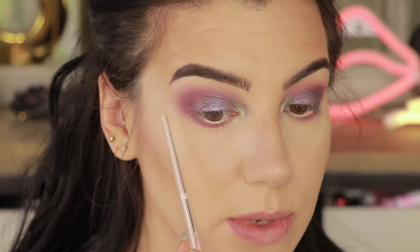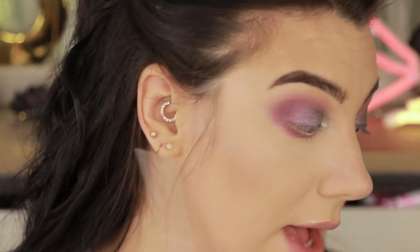I'm going to conceal underneath my eyes and then we will move on to the lower lash line. Okay, I concealed underneath my eyes and I ran a little bit more of Nabla Cherie Shape and blended it out under my lower lash line.